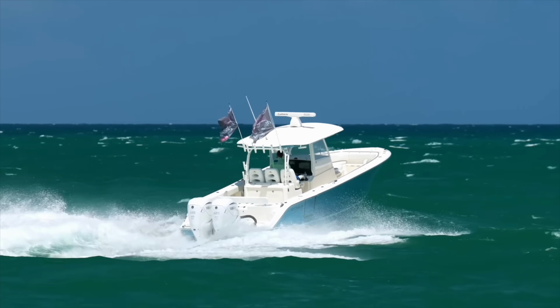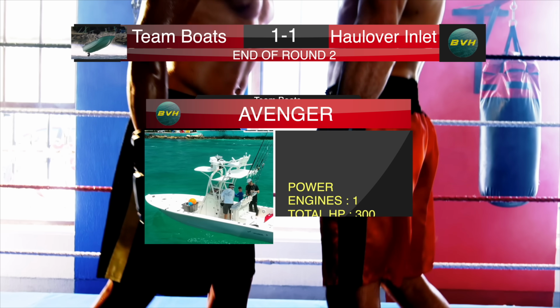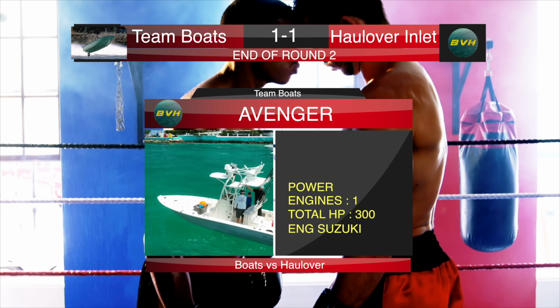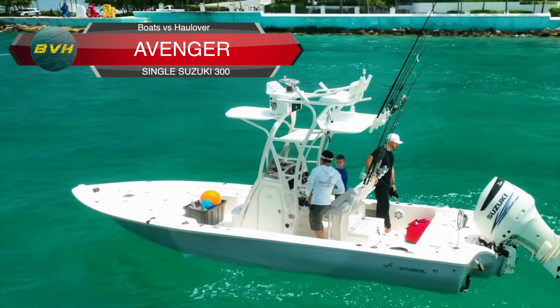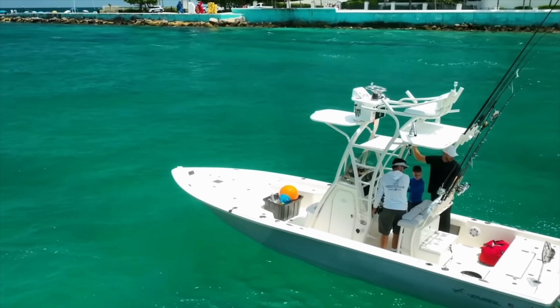And that will bring us to the third round of our contest. We are now tied at 1 apiece, and our third round contestants having a little bad luck. Unfortunately for them, they started to work their way out of Haulover Inlet, and they wound up losing power to their motor. So Cap's scrambling right now, doing what he can to try and get this motor restarted.